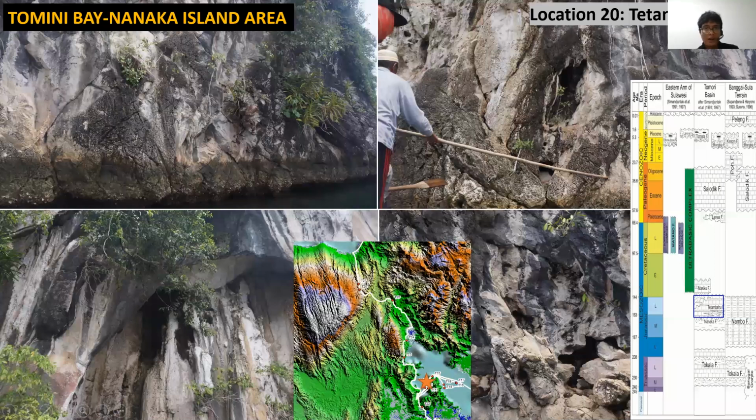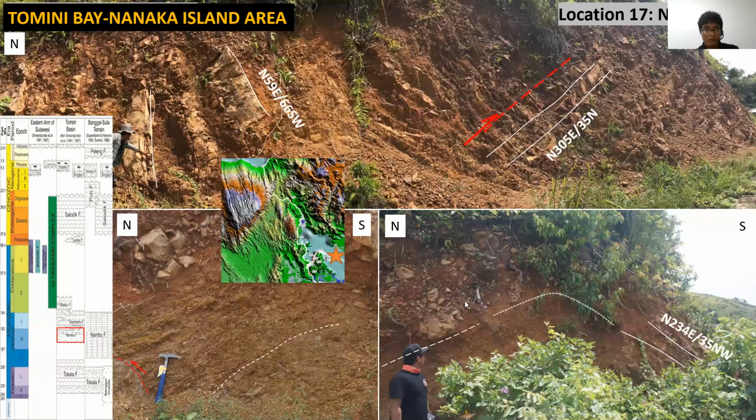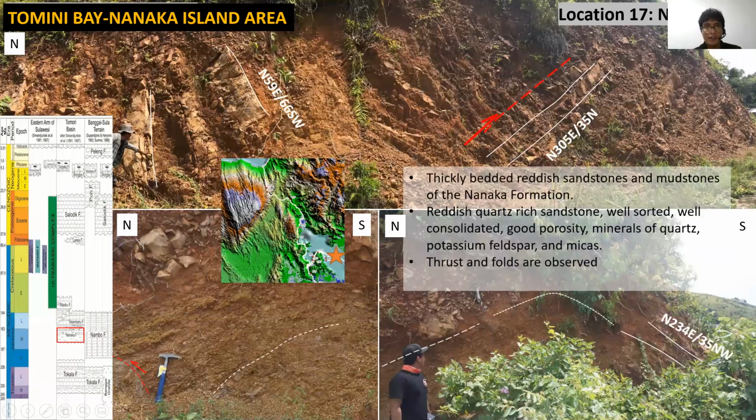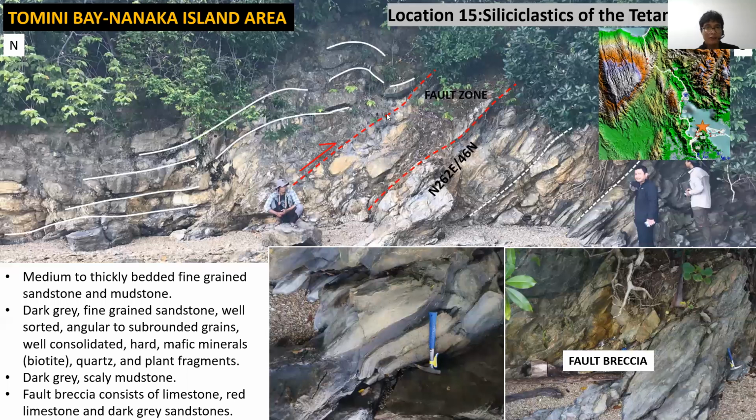And here we got into Nanaka formations, still the edge of Mesozoic, and there's indication of the thrust faults in here. And this is clearly showing the thrust faults in the Nanaka Island area. It's really similar to the Tambahu, but it has a kind of similar edge with the Nanaka formations as well. And you can see the thrust faults here.